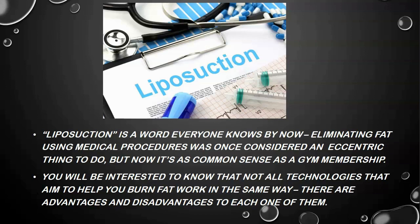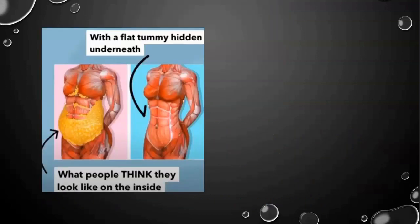You will be interested to know that not all technologies that aim to help you burn fat work in the same way, and there are several advantages and disadvantages. In this video I'm going to talk about general guidelines. For more details, check out the later ones. So let's start with some basic anatomy.